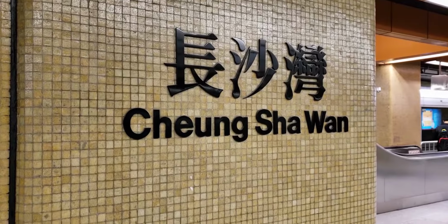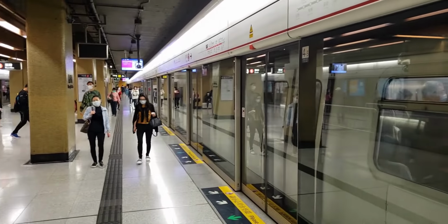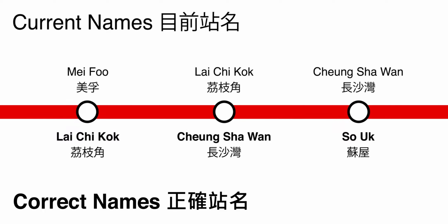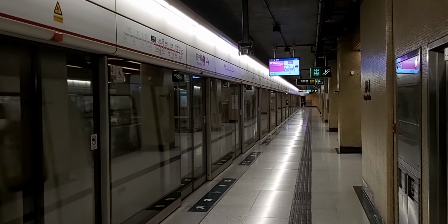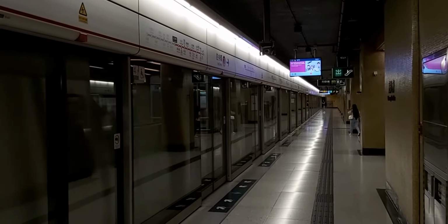The next station is Cheung Sha Wan, but the station was originally planned with the name So Uk. The station names in this section of the Tsuen Wan line are all messed up. Mei Foo should be Lai Chi Kok, Lai Chi Kok should be Cheung Sha Wan, and Cheung Sha Wan should be So Uk. As the Chinese name suggests, the area used to be a bay with a long sandy beach. The bay of Cheung Sha Wan was reclaimed in several phases in the 20th century.